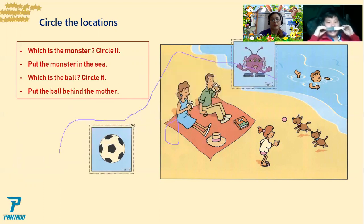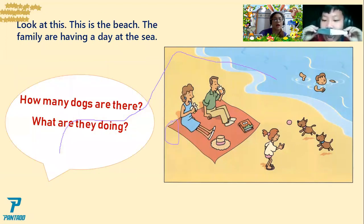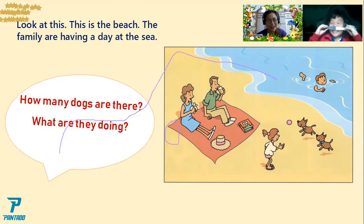Look at me. Okay, there we go. Okay, look at this. This is the beach. The family are having a day at the sea. How many dogs are there? Look at me. Oh, what is that thing? The mustache. Oh, you got a mustache. Do you want to have a mustache? Just kidding.